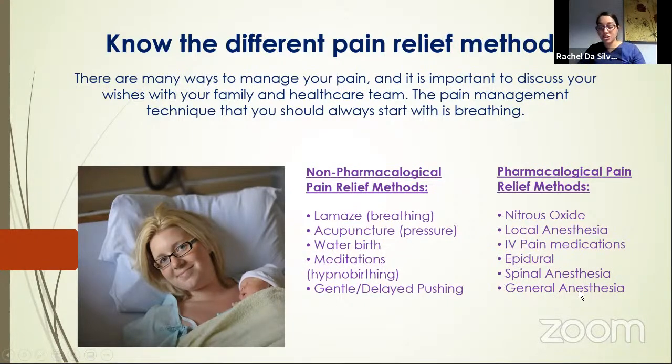Now, general anesthesia is when you're completely put under. That's when we don't have time to do an epidural, we don't have time to do a spinal, and it's just an emergency, and we need to get the baby out. Usually it's there for if, for whatever reason, the baby is doing pretty badly and we need to get the baby out quickly. That's IV. We put the mommy under. It takes a little bit longer to get back in. Most hospitals will put you on something called a PCA pump after general anesthesia. You're going to be a little groggy for a little bit.